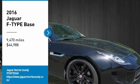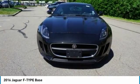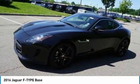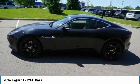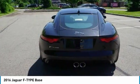Stop by and take a look at the 2016 Jaguar F-Type. The Jaguar F-Type is a feline bred with a wild streak and a feral yearning to meet or beat any other sports car on the road. This Jaguar F-Type is a thrilling blend of style, luxury, and performance.